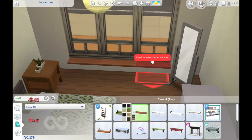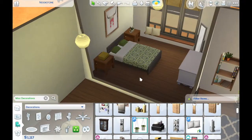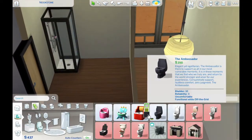I decided to do something I've never actually done in Sims 4. I made a windowsill. I thought this looked really cute and tied all the wood tones together, and I added a little cushion on there to make it almost like a little window seat. I just thought it looked so cute.